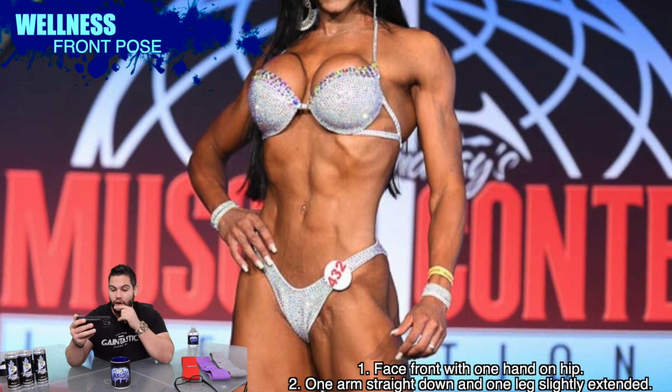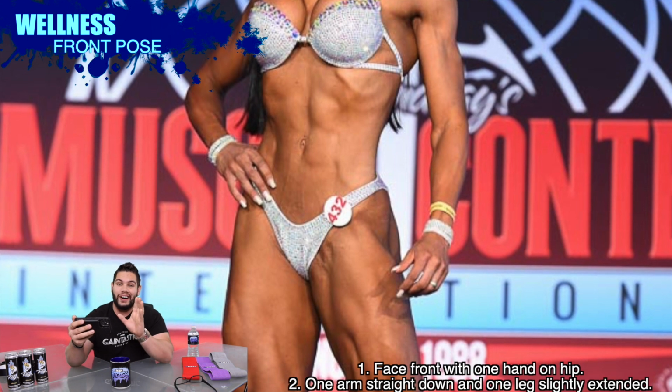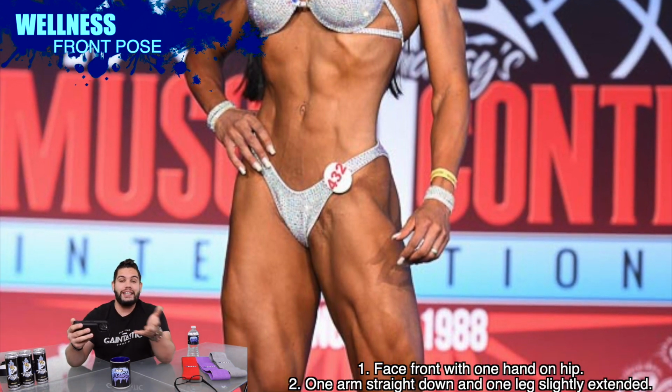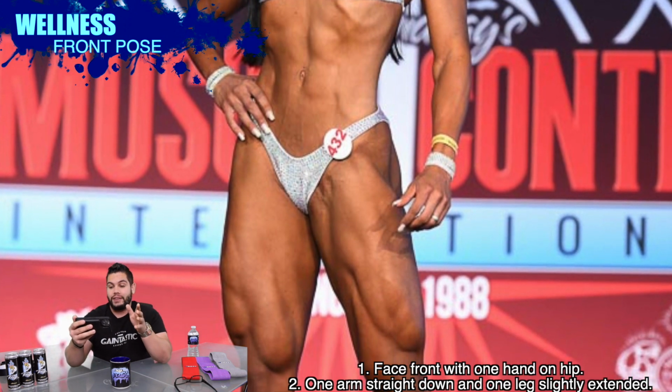But here, as we look at this pose, you can clearly see right hand on the hip, okay? Basically, this woman here is posing in the front pose. This is the front pose for wellness. Straight on for the most part, showing the quads. Again, this is where they want to see this in wellness. They want to see those developed legs. So we're going to see a lot of that in these poses.